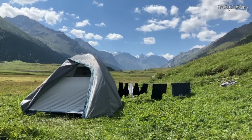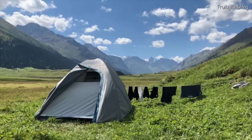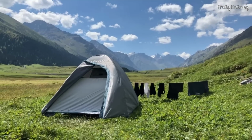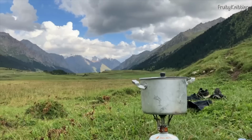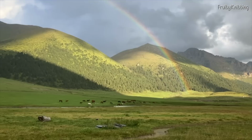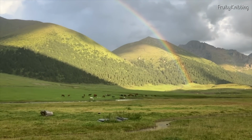It had been a really long day and both of us had a light headache from the altitude, so we set up camp nearby and cooked some noodles with broth for dinner. And while cooking, it actually started to rain, but we sat it out and then we were rewarded with a beautiful rainbow.